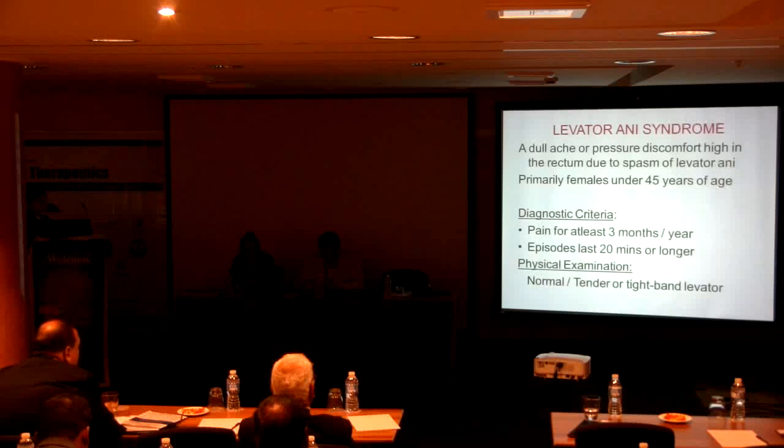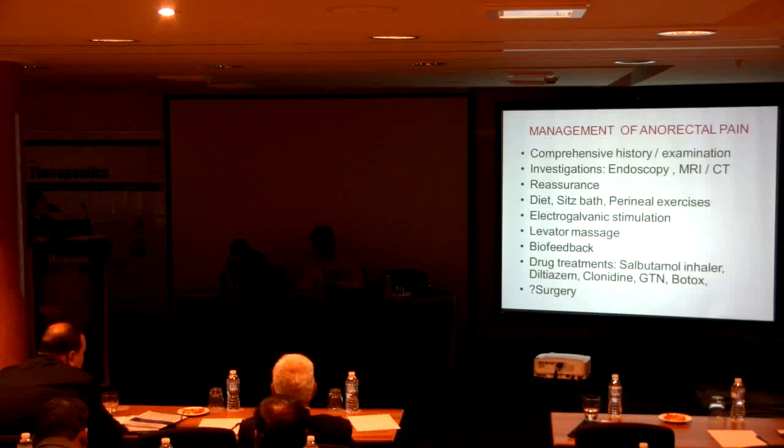In levator syndrome, this is more of pelvic congestion and heaviness, as well as spasm of the pelvic floor, more common in females, and it's more of a chronic discomfort. They don't get any sort of relief in any position, and it's always like sitting on a fence or sitting on a ball. So it is again a very difficult condition.